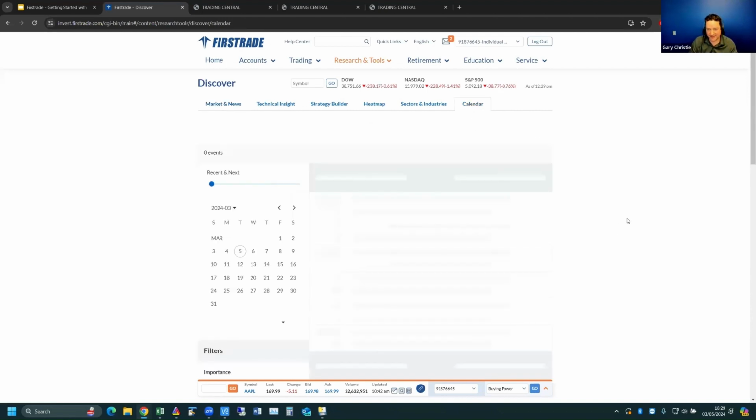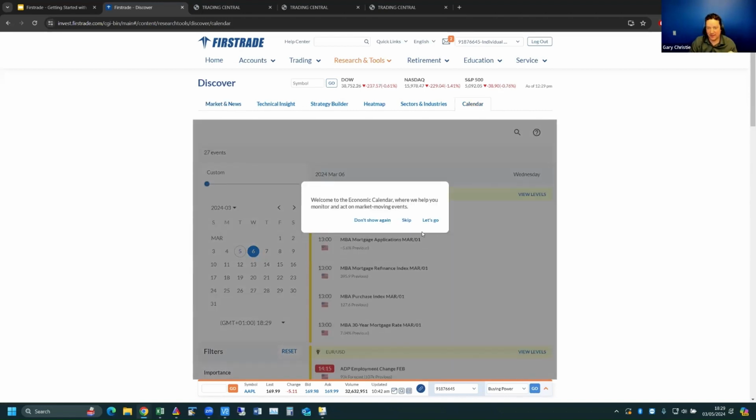And the calendar is interesting because now we're getting interesting events happening and their movement on currency. So a lot of people have different US dollar accounts. You don't have to be trading FX to see the power of this tool. But here you can see we can help you monitor and act on market moving events. So not all economic events matter in terms of volatility. And we try to help you read that as quick as possible and focus on what matters the most.